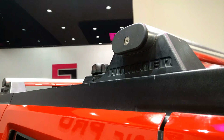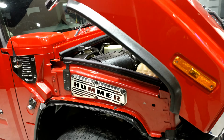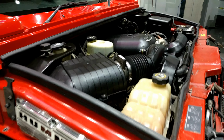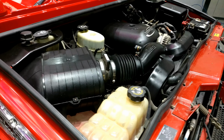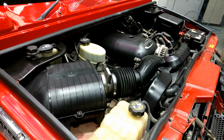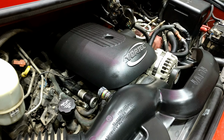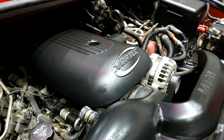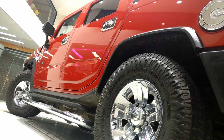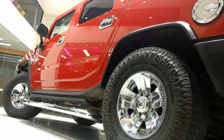Throughout its lifespan, it came with various powertrain options. We had a 6-liter V8 that put out 316 HP and did 0-60 in just 10.9 seconds. Later, the power was bumped up to 325 HP and the 0-60 time bettered to 10.7 seconds. And the final H2 model came powered by a 6.2-liter V8 that put out a whopping 393 horsepower and came with a 0-60 claim of just 9.5 seconds. Quite impressive for a car that weighs around 3000 kgs.